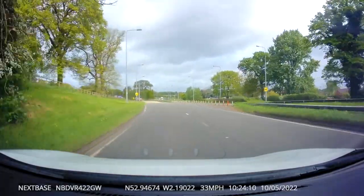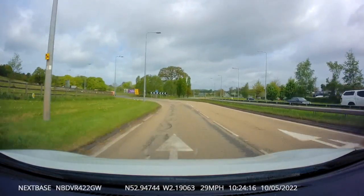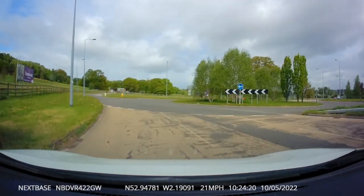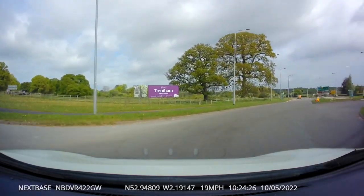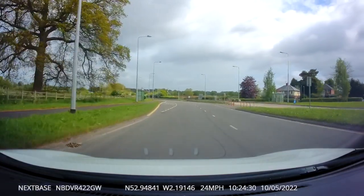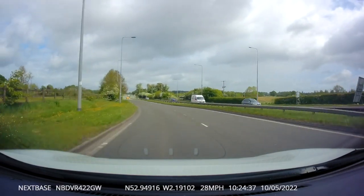The roundabout. Take the second exit onto the A34. Middle lane. Okay. It's middle lane, did you see? The road markings are awful, but from the first lane, we can also go in the... No, because the left lane is only 1.2 miles. Left. At the roundabout, take the second exit onto the A34.